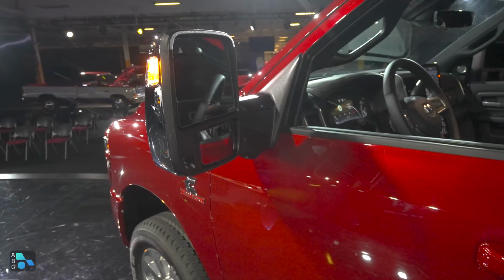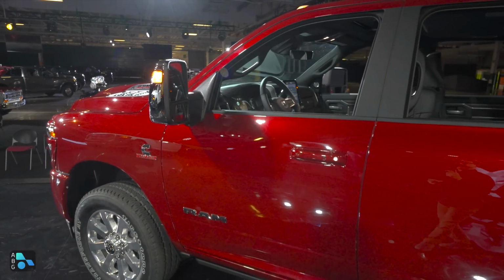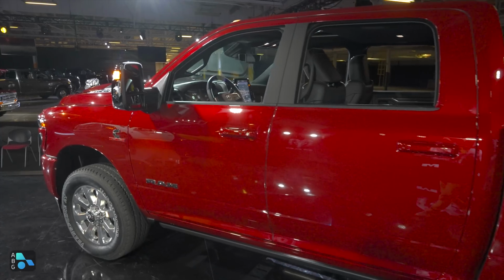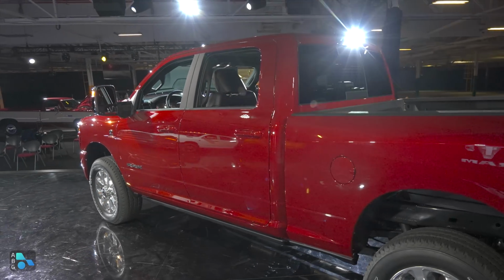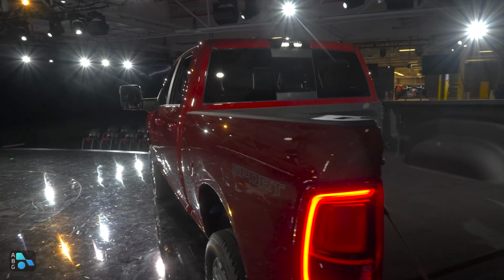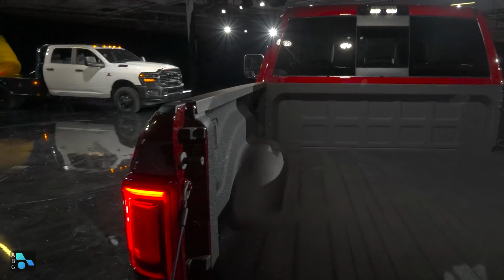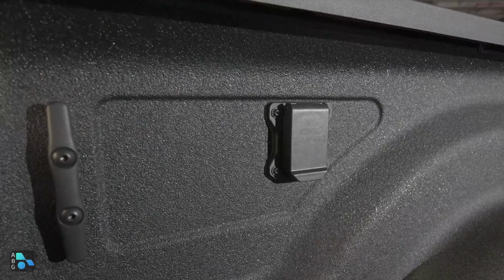One of the interesting things we'll get to in just a bit is that Ram has grafted on the electronics packages from the Ram 1500 into the HD truck line. And that means, of course, we get the latest infotainment systems, the latest instrument clusters, etc., and features like the 360-degree camera setup. We also get the availability of a 2.4 kilowatt inverter on board.